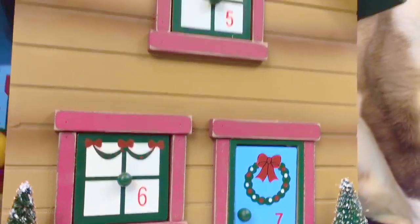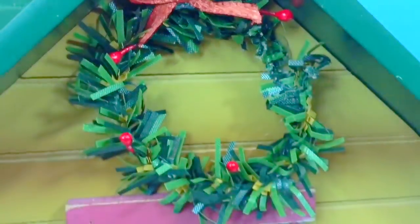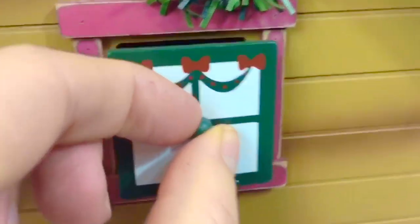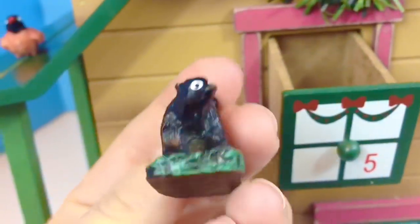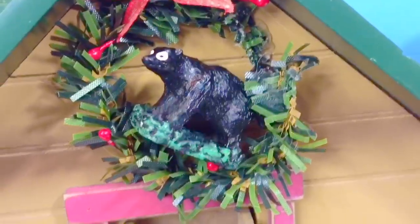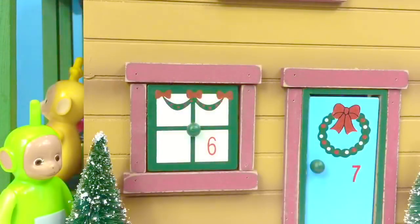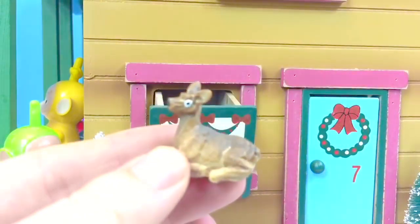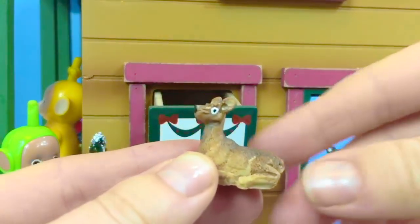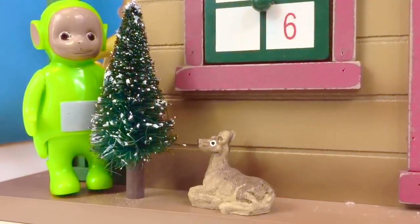Number 5, it's on the side of the house. There's a little cute wreath right above the number 5. I love all of the little details in this cabin. We have a black creature. This looks like some sort of badger. We'll hang him in the wreath. Number 6. It's a little deer laying down. Let's put the deer right beside the little tree. Dusted in snow.